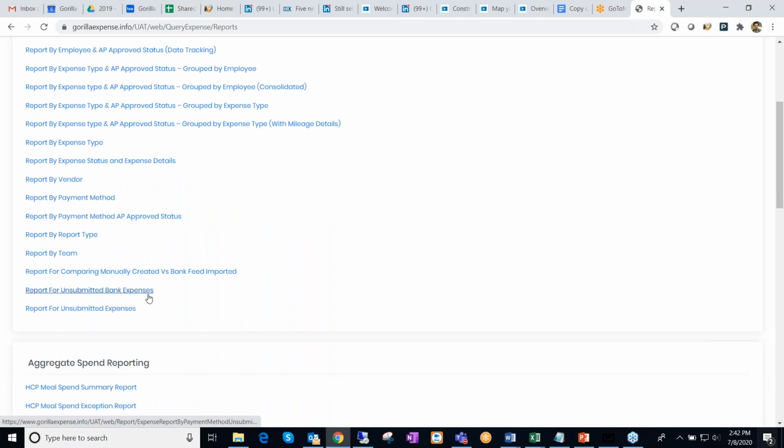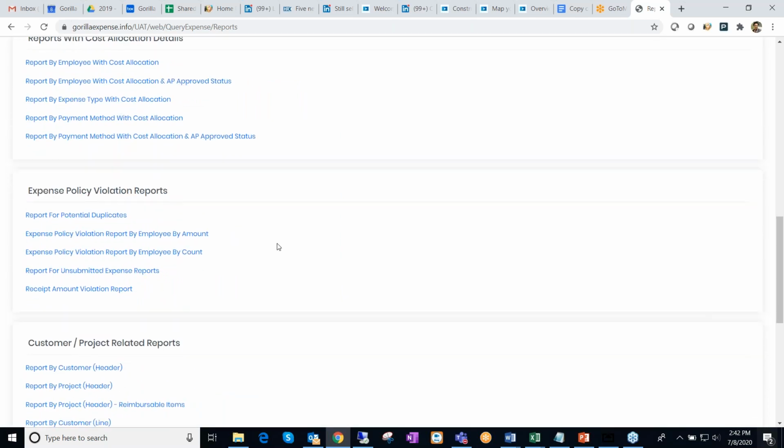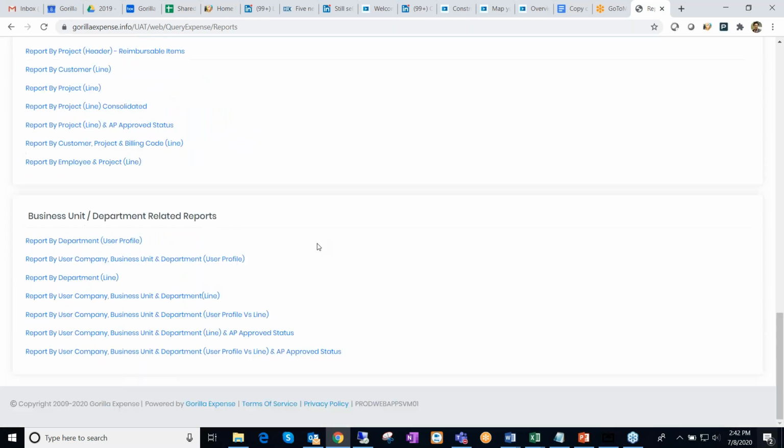Besides that, for companies who have corporate credit cards, we provide an unsubmitted bank transactions report, which makes it very easy to reconcile the corporate credit card statement. So this report would tell the AP manager what pending or missing corporate credit card transactions are. So instead of having to sit through 70 or 100-page credit card statements, this report would tell you what the missing transactions are, who they belong to, which date they came in, and what the amount was. Apart from that, as you can see, we have aggregate spend reporting, reports with cost allocation, expense policy violation reports, customer project related reports, as well as business unit and department related reports.